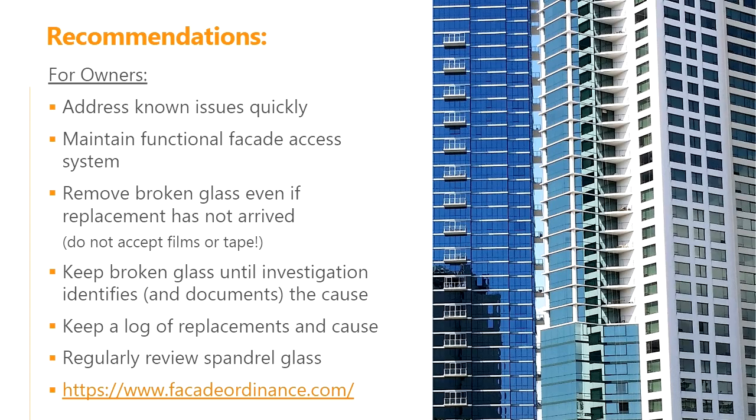So to that point, one of our recommendations here is to address known problems as fast as you can, which is easier said than done. The most common challenge to acting quickly, even in performing our investigation months after the storm, was getting access to that pane of glass. Getting to the outside of a building is difficult.